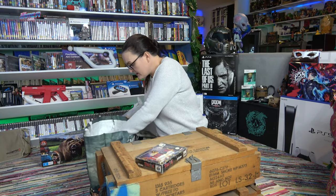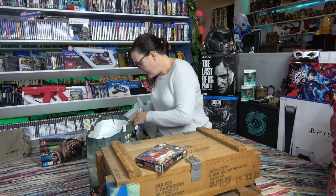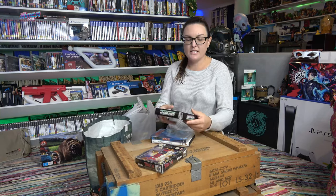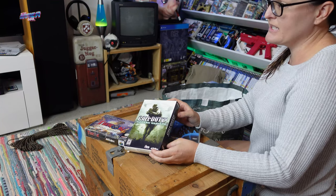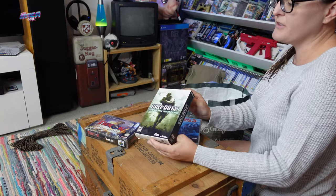And then we ended up going to another op shop. And in that store, they had some $1 games and $2 games and $1 DVDs. So maybe they were $2, I can't remember. But I ended up picking up Call of Duty, the PC version. The disc is in here, but it's fairly empty. I just wanted it for the box, essentially.